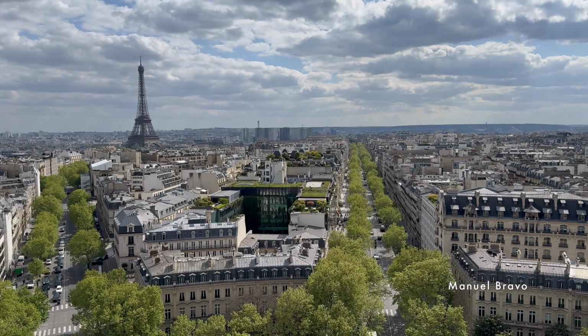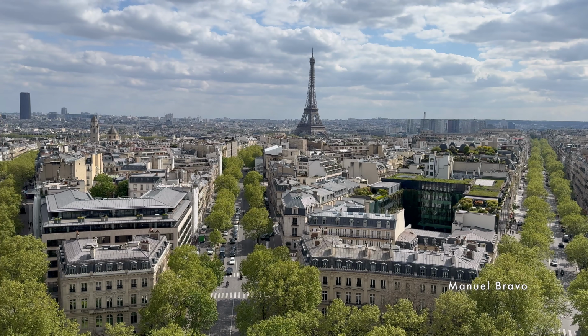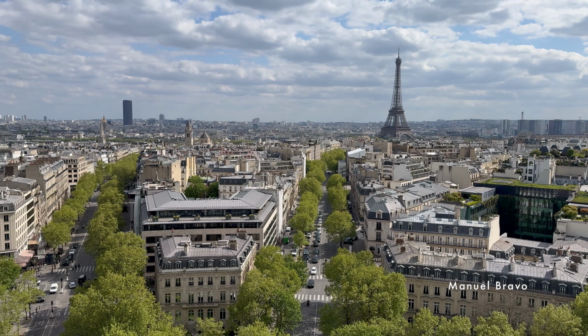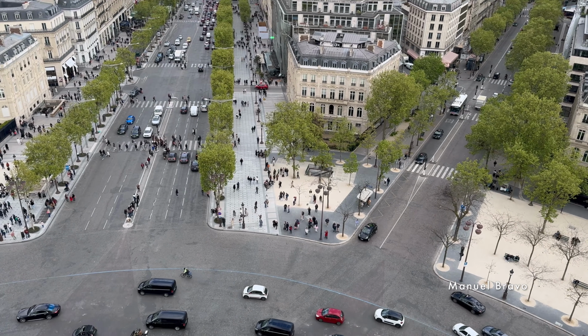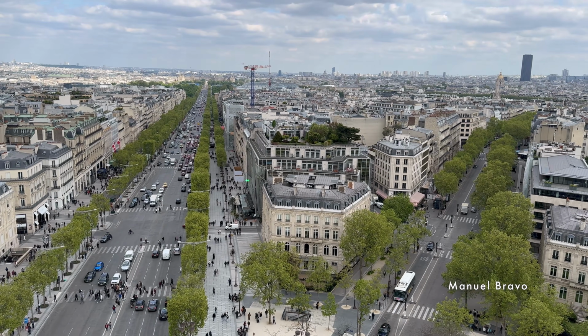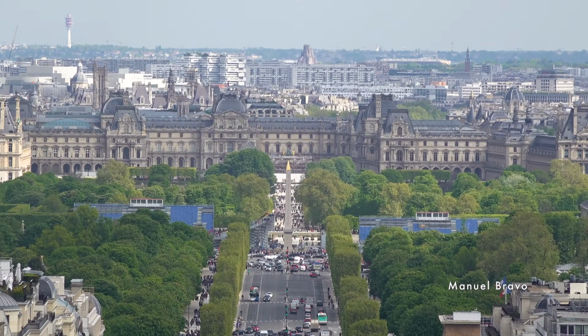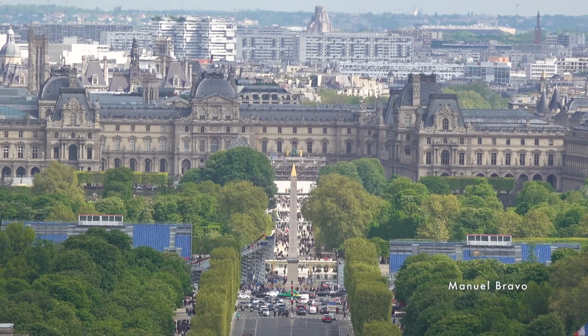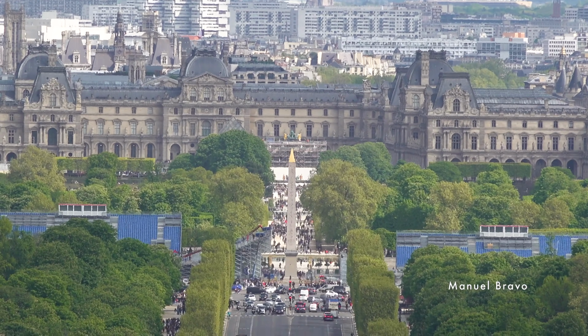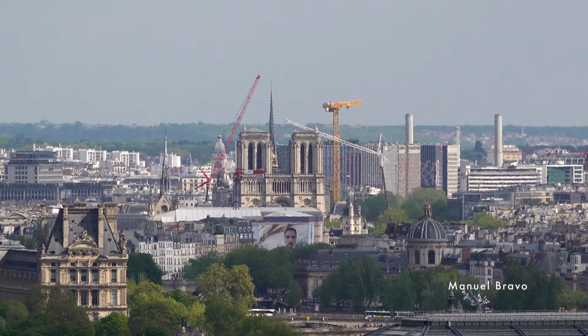The city of Paris, where buildings reach a maximum height of 37 meters, looks beautifully proportioned when viewed from the top of the 50-meter tall Arc de Triomphe. To the east, you can see the obelisk at the Place de la Concorde and the Louvre at the end of the axis. And beyond, you can even see Notre Dame Cathedral and the spire of the Sainte-Chapelle.